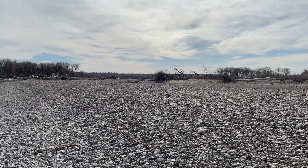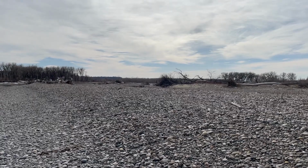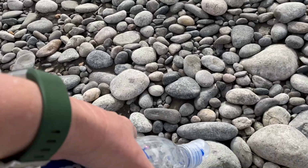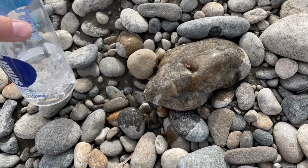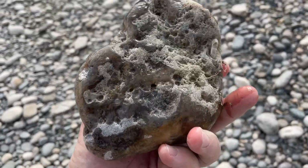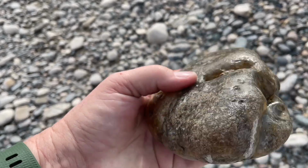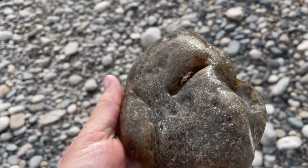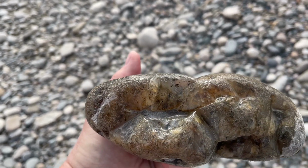Have you ever noticed that as soon as you stop trying so hard, things go a lot better? That's sure the way it is for me. That is a chunky agate. This rock, it is so chunky. Yeah, that's what I like to see. Pretty cool.